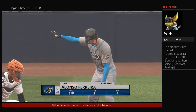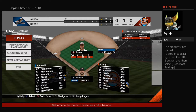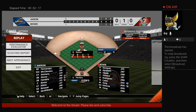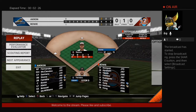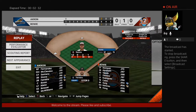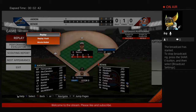Standing in, Alonso Ferreira. He'll get to take his first cuts here. Alonso Ferreira.